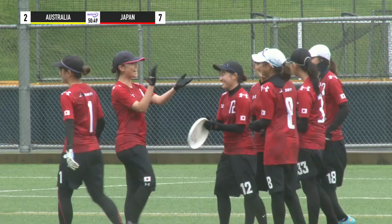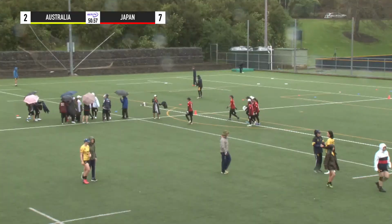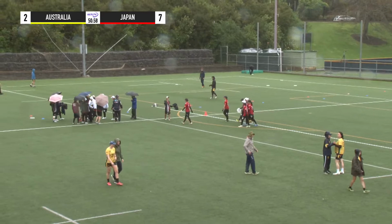Still anybody's game. Australia with a great opportunity in the second half to really fire on that comeback. But we will take a short break before we see whether or not they are able to do it.